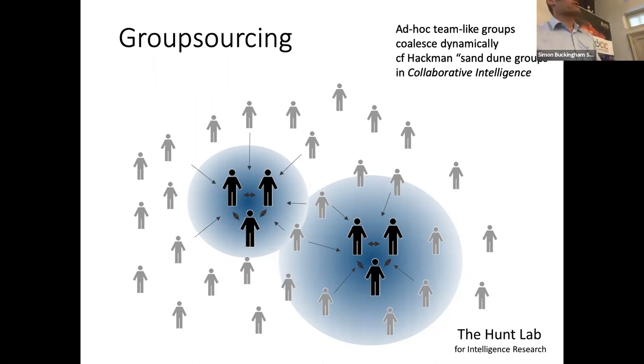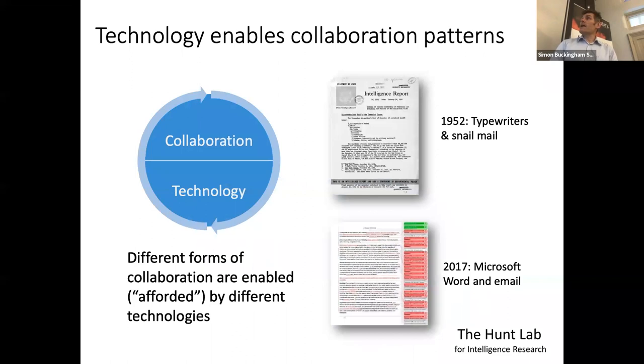So Swarm basically works on a group sourcing model. And to make that work, as you people in this community would know more than anybody, you need to underpin that with the right kinds of technological supports. The technology you have affords possibilities of collaboration. That's an obvious point. So our challenge in the Swarm project is to design the technology that affords the right type of group sourcing collaboration on intelligence products.